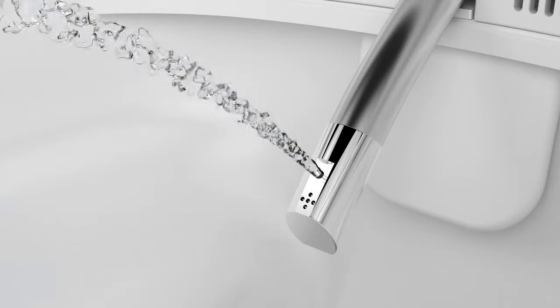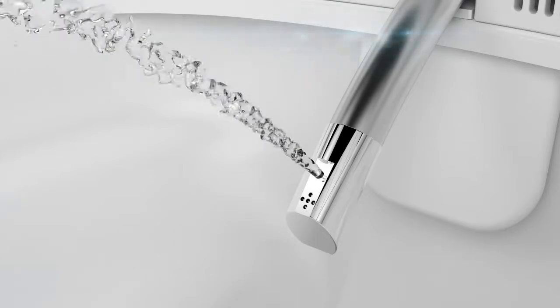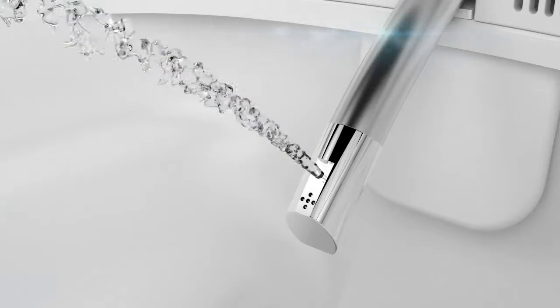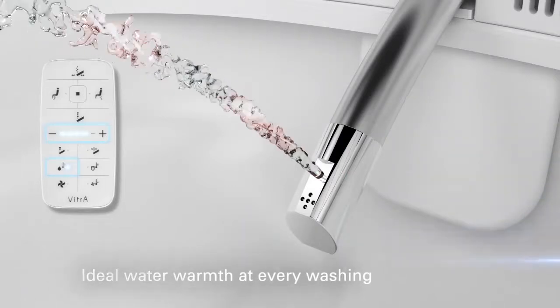Ideal warmth of washing water tends to vary from user to user. But with the remote control of Vitra Smart WC Pan, each user can set the water to just the right degree in a matter of seconds. All you have to do is press the water temperature button, then adjust warmth using the +- key.